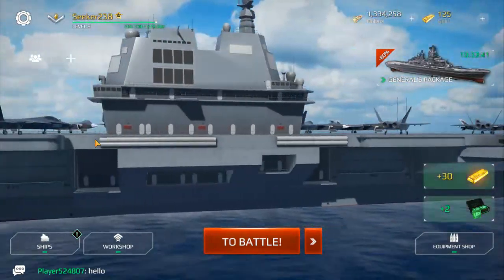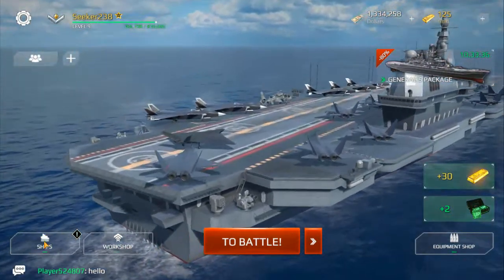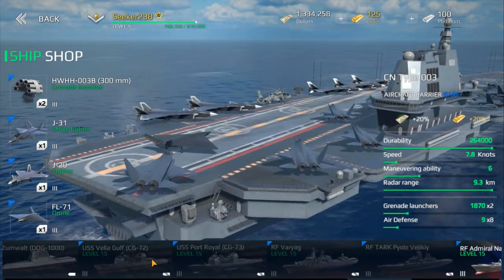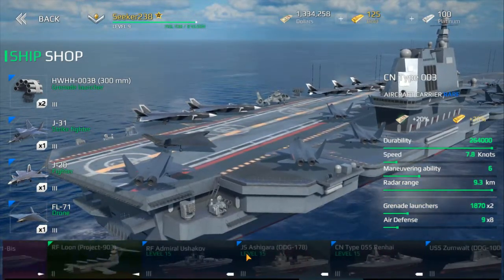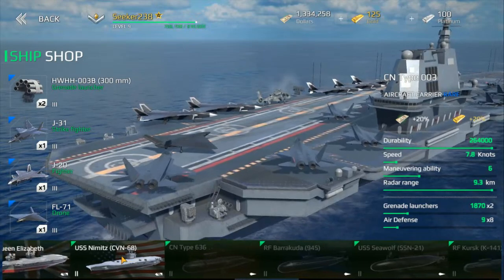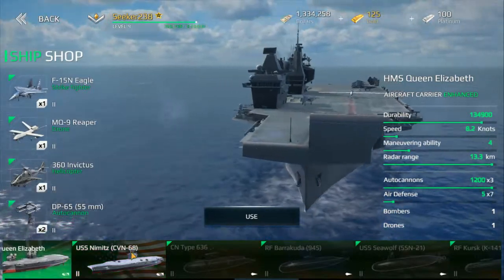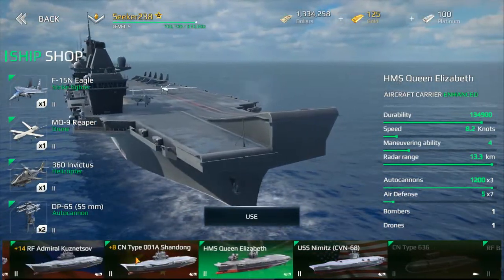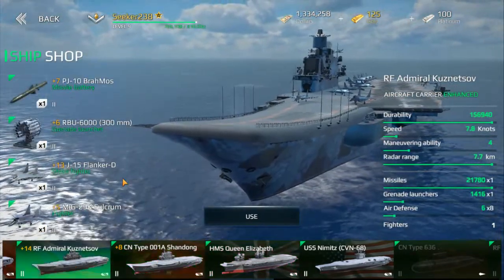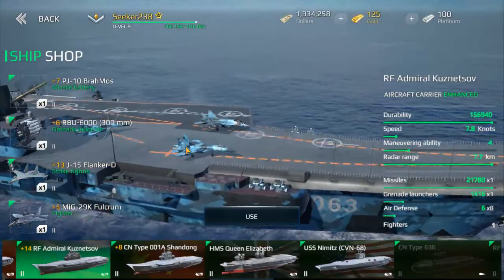Honestly, these larger carriers are not bad at all. They're great. They're honestly great. Better defenses. And it's not to say the smaller carriers are. I mean, the Ford is larger than the Nimitz, but like I said, the Nimitz is not a bad ship either. I do need to upgrade them, but this is my PvP ship. This is my baby. I love my baby.